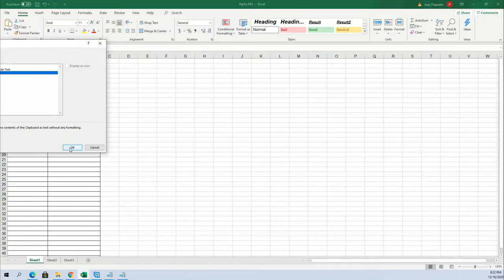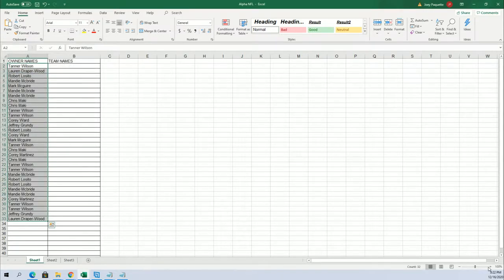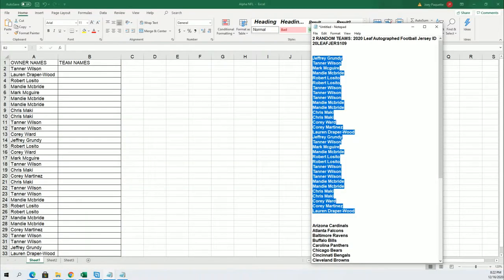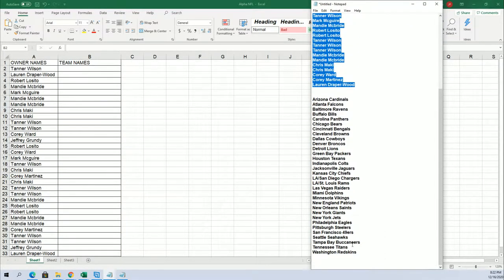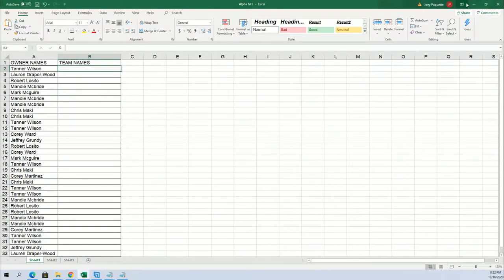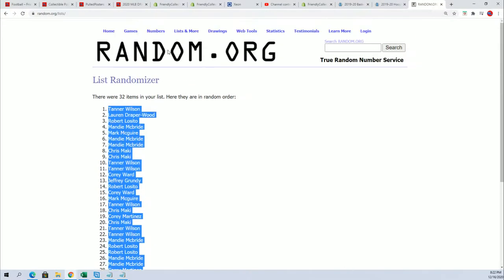Somebody is always coming away terrific. I wonder what is going to be in this next jersey. If it's going to be a Hall of Famer. If it's going to be maybe a rookie. Let's go do the team random seven times.